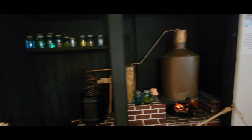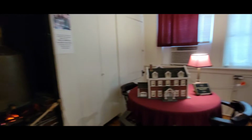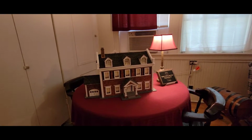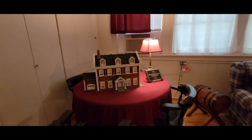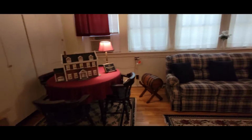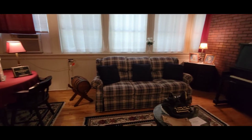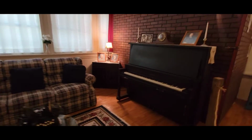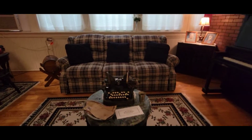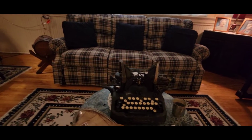This museum is well worth the $10 for a minute to come here. And there's a model of their house. Oh, Miss Mamie sitting there playing on the piano. There's that typewriter. Remember that typewriter John Boy borrowed?